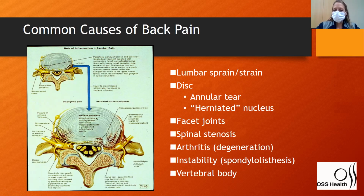Arthritis, again, is more a degenerative process, and that happens, again, within these facet joints down here. But even if you have arthritis, someone has a hard fall, this can definitely become inflamed on top of the degeneration that's already there. A really hard fall would result in instability or a vertebral body fracture. Those are really rarely seen. So we'll kind of focus more on the discs and the facet joints here.